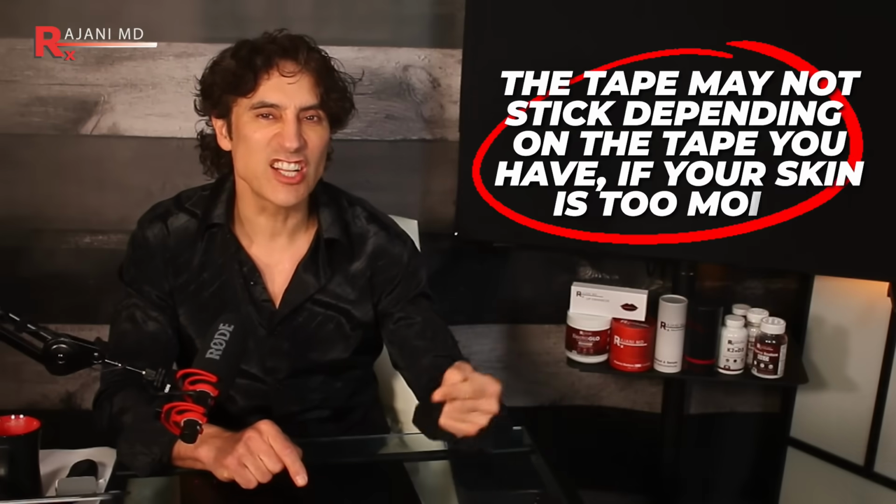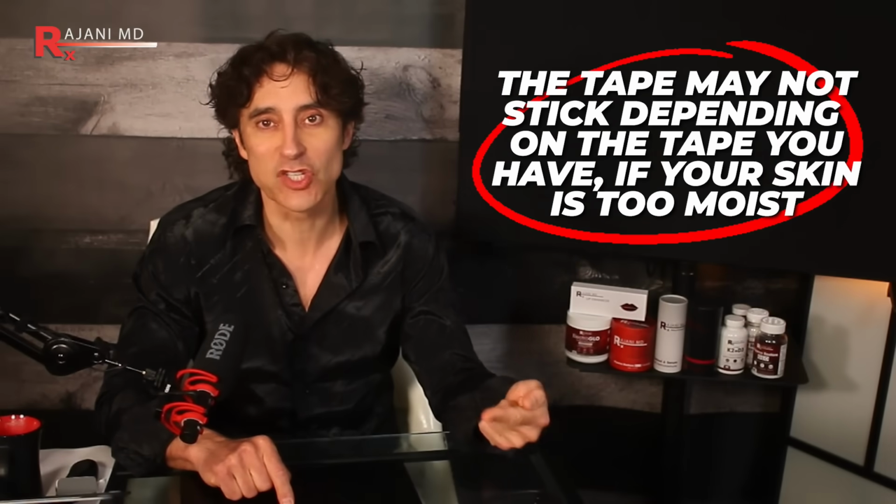And the tape may not stick, depending on the type of tape you have, if your skin's too moist. A common problem people have.